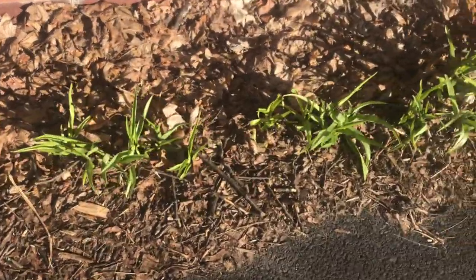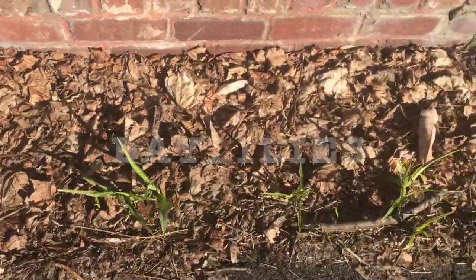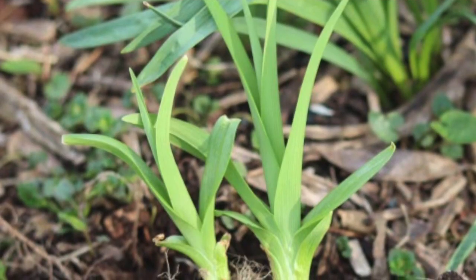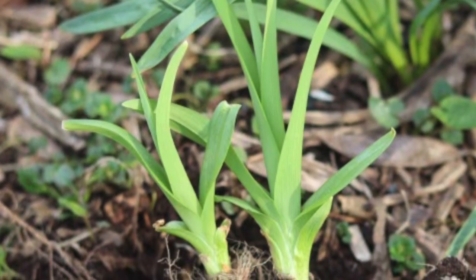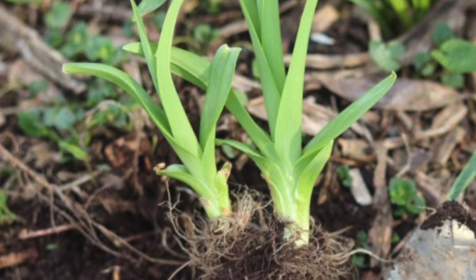Let's talk about our second wild edible of today, which are daylilies. How do we identify these? Well, daylilies have these light green leaves with pointed tips. They kind of look like stars to me when the shoots are coming up, and along the leaves they have parallel veins.